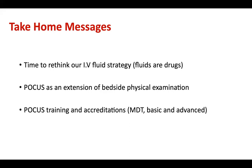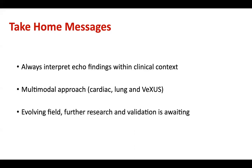And of course, because this is an evolving field in cardiac care, more training and accreditation is expected. And I think we will be witnessing levels of accreditation from basic to intermediate to advanced, especially integrating these multimodal approaches, utilizing lung ultrasound and also systemic venous congestion assessment. And always remember to use these parameters within the clinical context. It is dangerous and unsafe to blindly rely on any of these numbers if it does not align with the patient's clinical picture. And of course, this is an evolving field, and we are hoping and working towards further research and validation. And thank you very much for your attention.